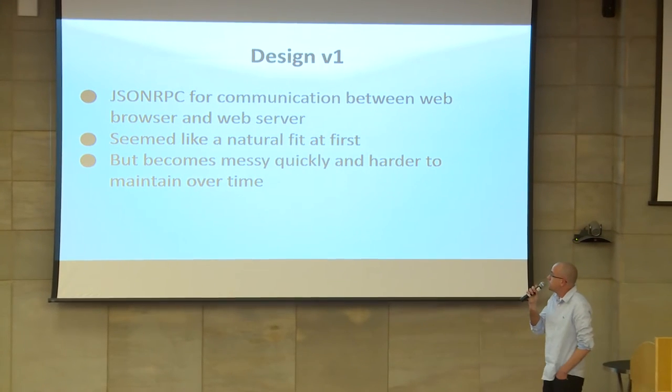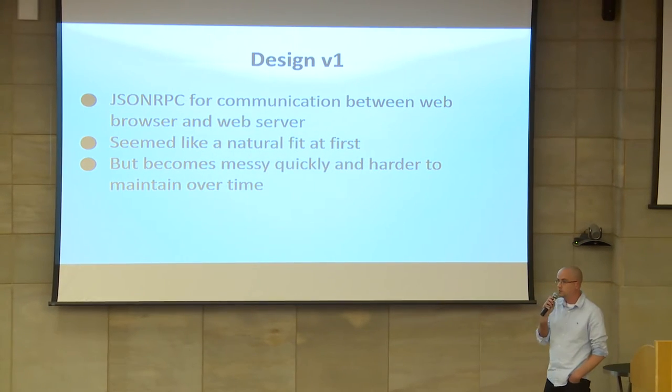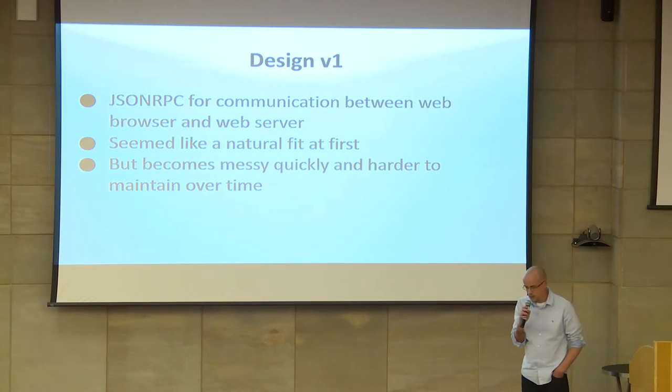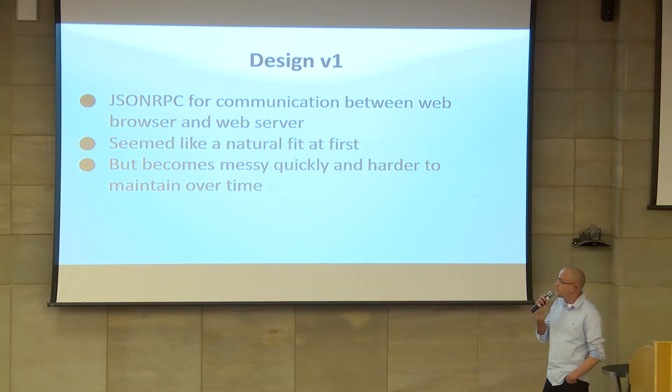So I want to take the rest of the talk to go into some of the technical aspects to show you how it's all put together. In the initial design, the web browser communicated with the web server using something called JSON RPC. What that means is it would send some encoded data to the server containing a method name and some parameters. And the server would then invoke that method and return a response to the browser. Now, JSON RPC is a fairly straightforward protocol. But one of the downsides is that you need to embed a lot of implementation details in your client code.